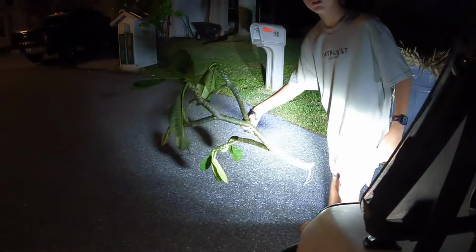All right, looks like we got some plumeria in here. Who knows what color it is? Let me see. Yeah, we'll show it to you guys in the light. So there we go. I don't know what color flowers it has because I can't really see in these people's yard right now, but we'll take some. We'll save some of that from the trash for sure.